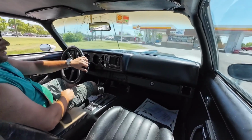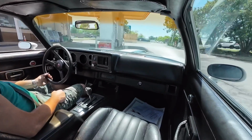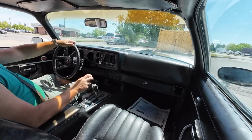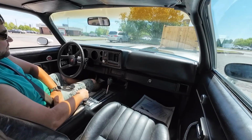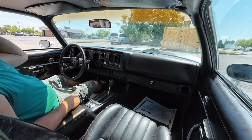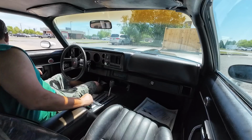Only run premium in any car I test drive. No, you don't have to, but we do. Okay. Engine temperature did come up. We're sitting at 180 right now. It's perfect. Okay, I'll be back, guys. Gotta help that seatbelt back though. This thing's old. Still works.